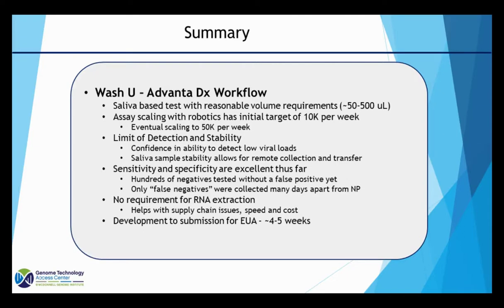The only false negatives we've had to this point were actually samples that were collected many days apart from the NP swab. So they're probably not even really false negatives. They're probably cases where the infection has resolved over that lengthy period of time.